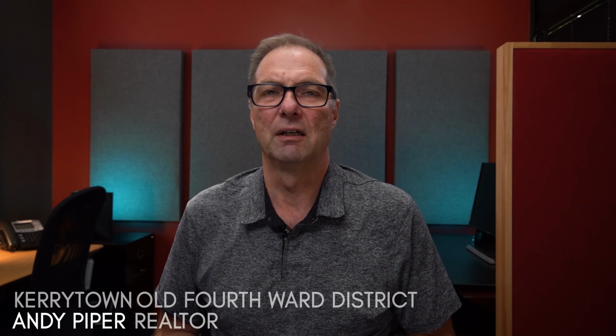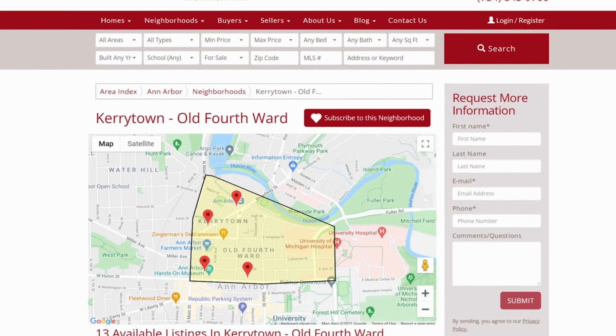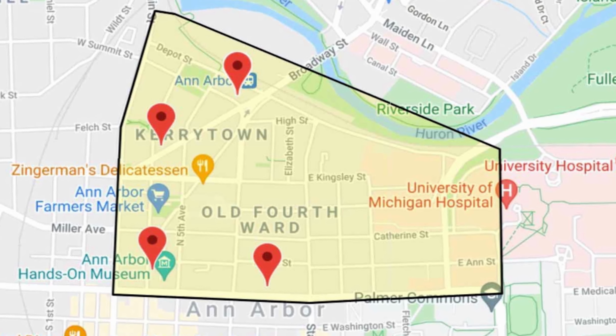I'm Andy Piper. Today I'm going to tell you about Kerrytown and the historic Old 4th Ward District located just north of downtown Ann Arbor. Kerrytown neighborhood is Ann Arbor's oldest neighborhood and was founded back in the 1830s when settlers came to the area. And today it's as vibrant as ever and reflects the fantastic history that's made it what it is.